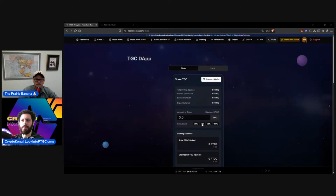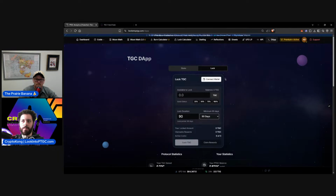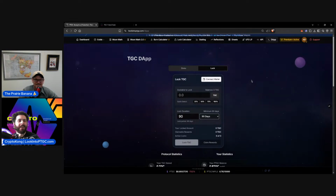Can you claim them all in one transaction off all your accounts? From one wallet, but all your locks or whatever. Okay, that is sweet though. Absolutely, because depending on the size of your locking ladder, it can save you a lot of time.